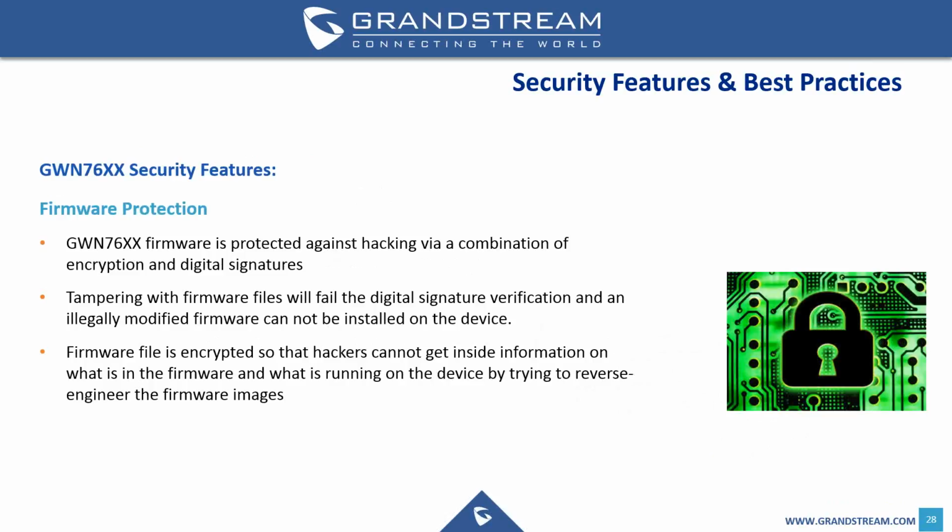In terms of firmware protection, the slide describes it better than I could. All of our firmware for all of our access points and routers is protected against hacking via a combination of encryption and digital signatures. Every layer of software within our access points or routers, every functionality, and there are many layers built into it, has a completely different digital signature.